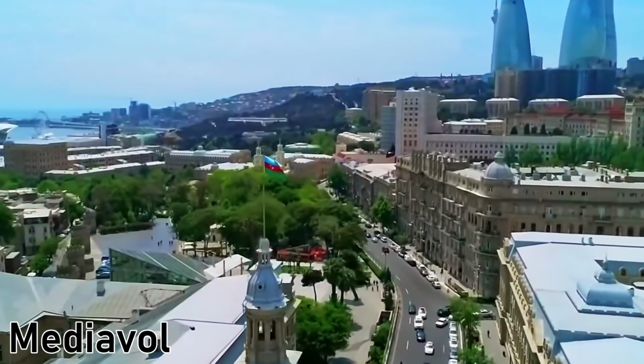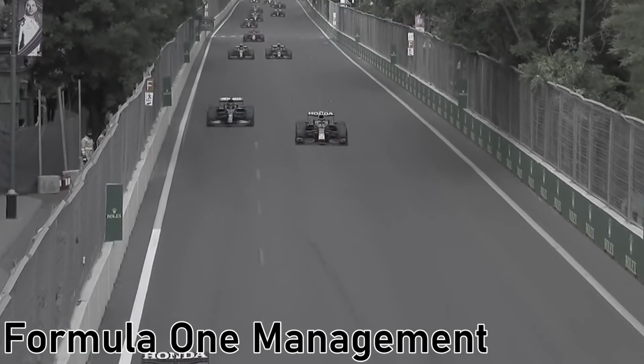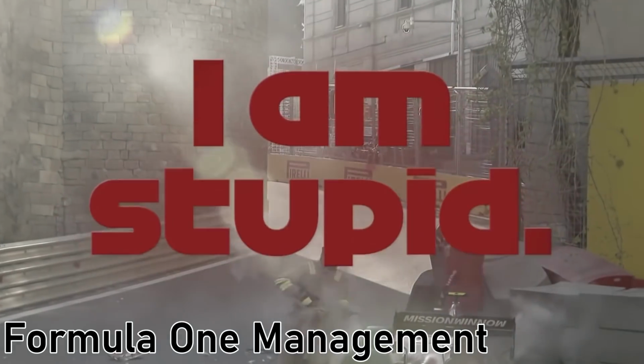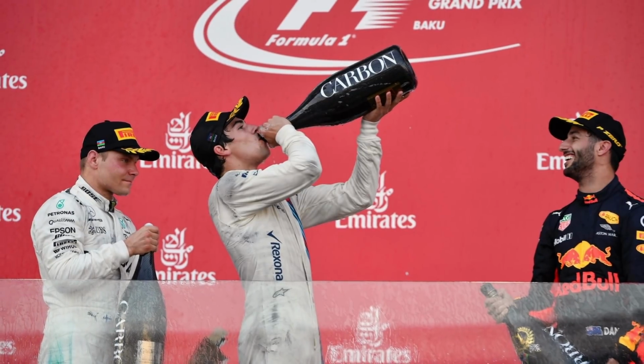For me, Baku is F1's best street circuit. It usually gives pretty good races while presenting a challenge for drivers, plus the castle section I just think is pretty damn cool, though Charles Leclerc may well think otherwise. "I am stupid." Its setting on the Caspian Sea is pretty nice, and combine that with races that always seem to give some surprises, I'm giving Azerbaijan an 8.